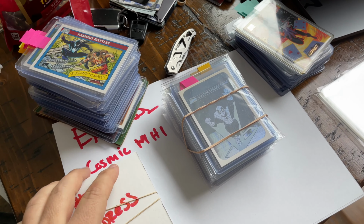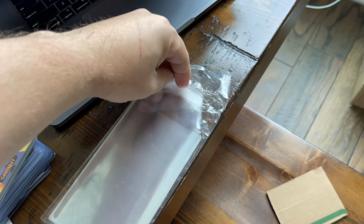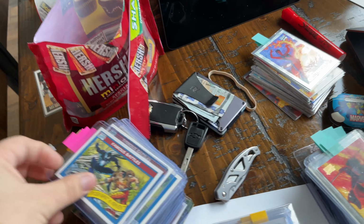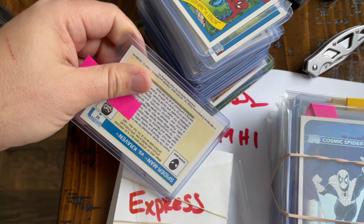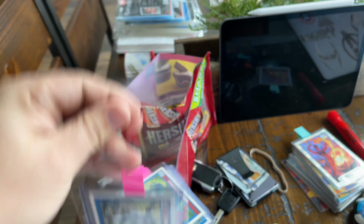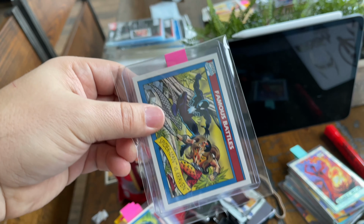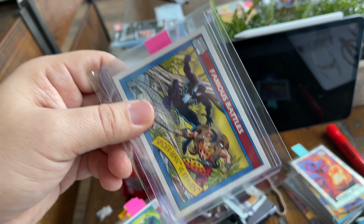Because these cards are in top loaders, I've had to sleeve these, and here are the sleeves, right here. You take and plug the card into the sleeve. I'm doing this one-handed, but we got to put the card in this sleeve and then tape it shut like this. So all, what is it, 95 or so cards are going to go in these sleeves as well, because these are top loaders instead of penny savers. So that's what I'm doing right now.